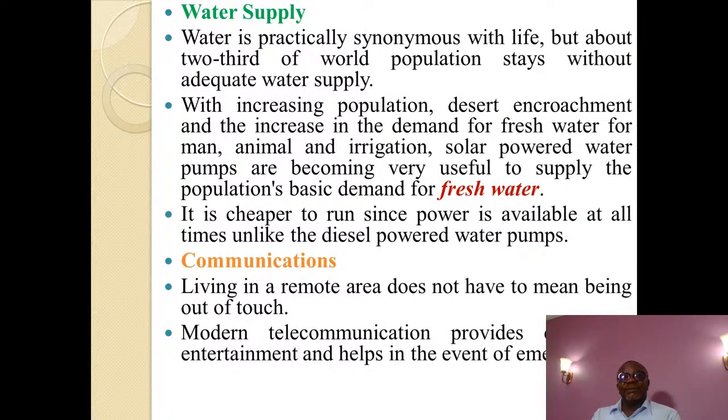Water supply is practically synonymous with life, but about two-thirds of world population stays without adequate water supply. And of course, we know that water is an abundant natural resource, but you need to tap it. So with increasing population, desert encroachment, and the increase in the demand for fresh water for man, animal, and irrigation, we need solar powered water pumps to meet the population's basic demand for fresh water. It is cheap to run since power is available at all times, unlike the diesel powered water pumps.